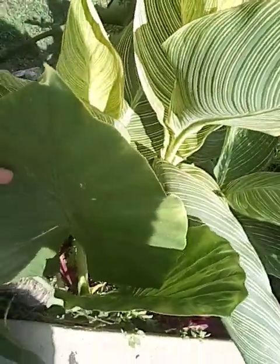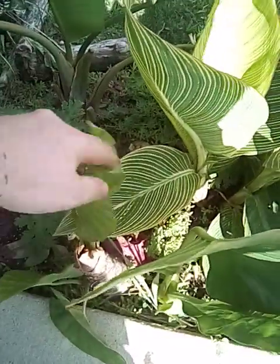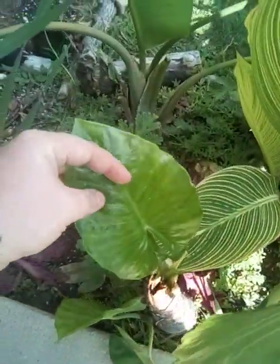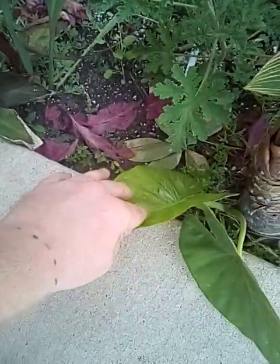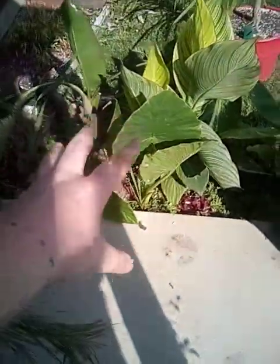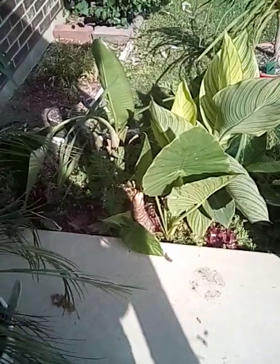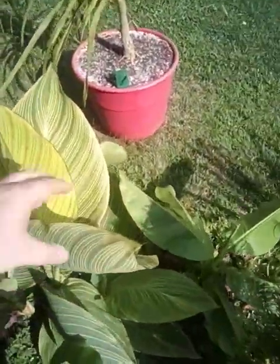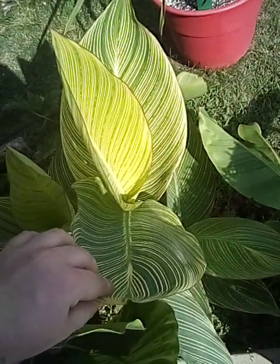This is a pup that's attached to this guy. This is my main trunking alocasia. You can see he's producing a little leaf right now. Then he has a pup right here. And those are producing lovely, nice pups. I want them to kind of come over the edge here, which will be very nice. These are my variegated calla lilies.